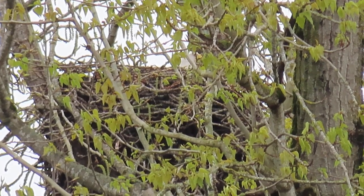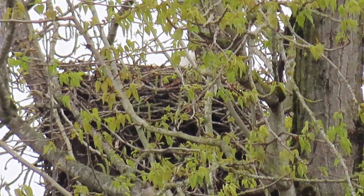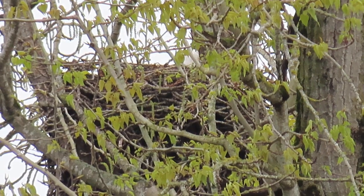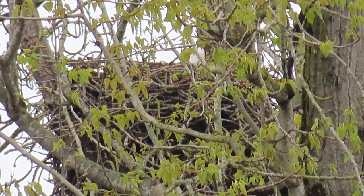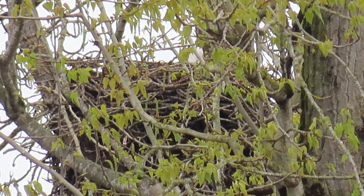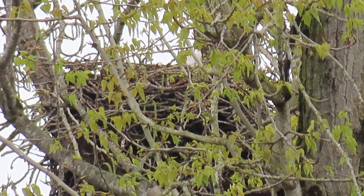Okay, we still see the eagle in there. The golfers are out even though it's a little bit rainy. Have to say, that nest up there is pretty darn impressive. It's a big nest.